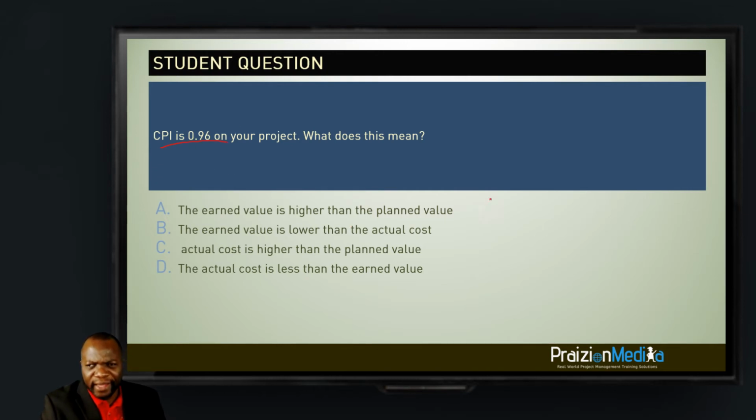When you have CPI, you know the formula for CPI is EV divided by AC, right? That is your CPI. That means any reference to planned value here is bogus. We need to find the bogus references. So option C says actual cost is higher than planned value. We don't know that. And we don't care to know. CPI does not tell us that. CPI is an earned value actual cost affair, so it cannot be C. So we need to cancel C.